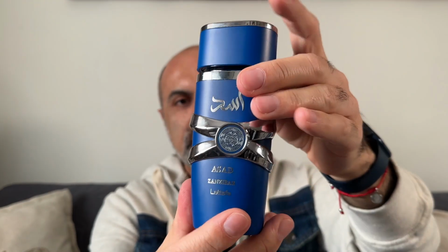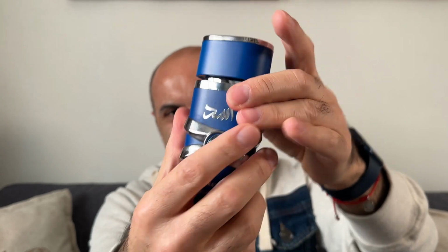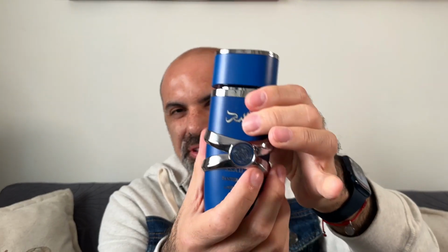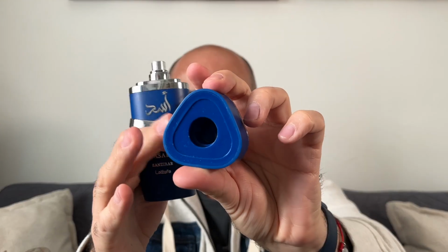It's got this kind of thing which is removable. I don't know exactly what it is, but it does feel a bit cheap, to be honest. The bottle is kind of plasticky as well, and the cap is very plasticky, so it does feel very cheap. And it's got this. Can you hear that? So yeah, I don't really like the presentation, as you might have noticed. So it feels and looks quite cheap.